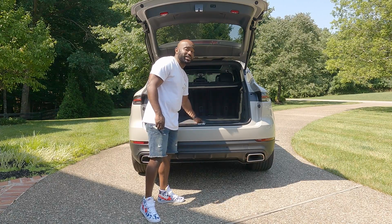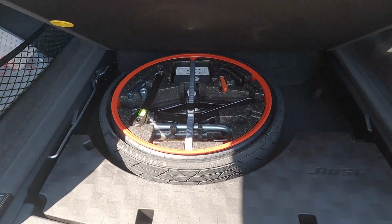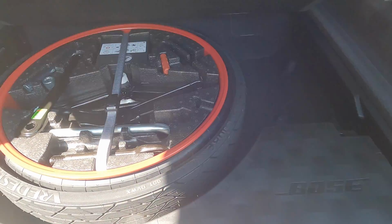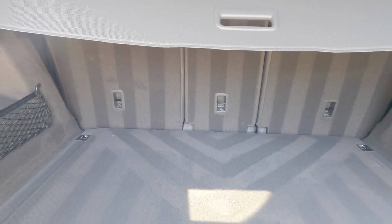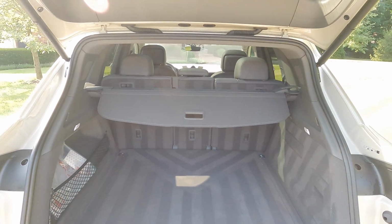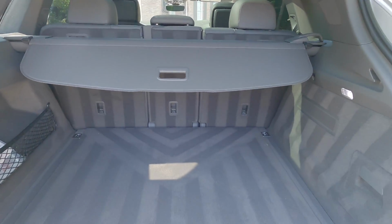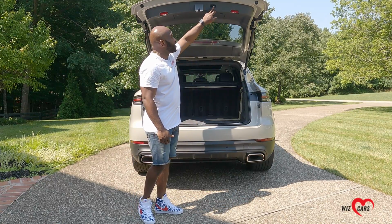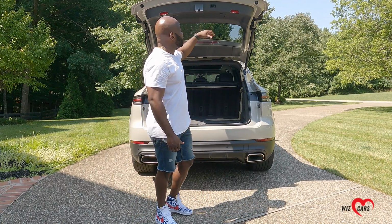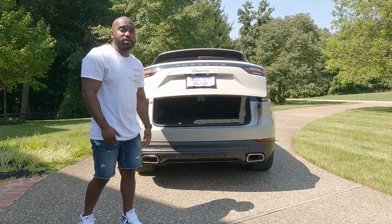Down here, you don't necessarily get any additional space, but there is a spare tire down here that you can leverage. There's also a little bit of space around it, so if you did want to store some additional valuables or anything like that, you can leverage that, but it's not much space for bigger items. You also have a cargo net here on the left, and plenty of room to do whatever you want to. So I'm going to close this, but there you go. That's the trunk. What we're going to do is take it on inside and talk a little bit more about the interior of this car, and then we're going to take it on the road.